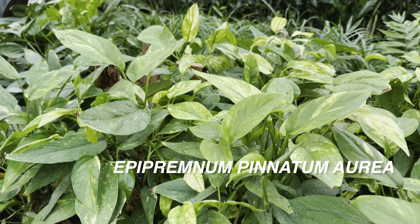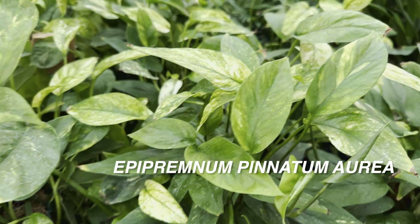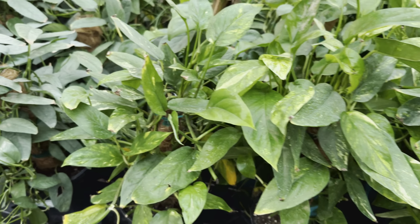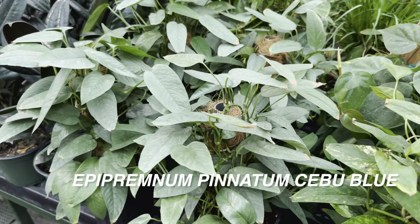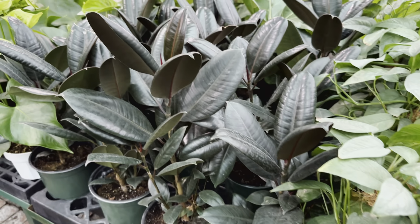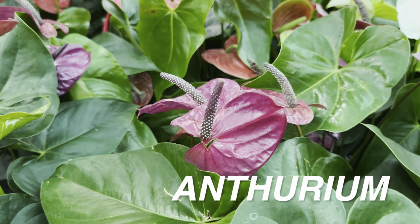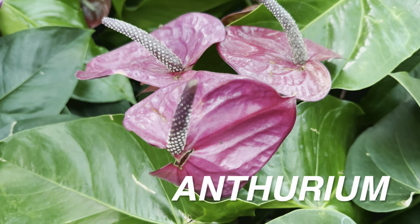So I am still outside, and we are featuring some Epipremnum pinnatum aureum right over here. Those were $49.99 on a totem pole. And then we have another Epipremnum pinnatum Cebu Blue for $49.99, some Ficus elastica Burgundy, and some absolutely gorgeous anthuriums right over here, a variety of colors. I really like the purple ones right over here. Look at how gorgeous that is.